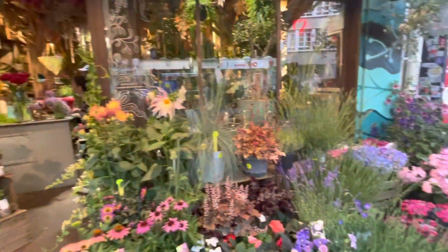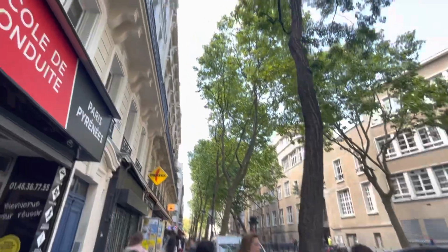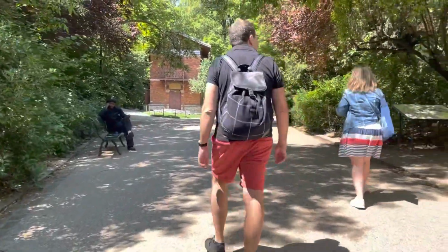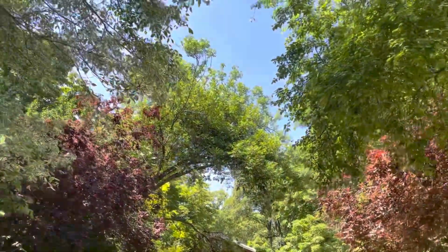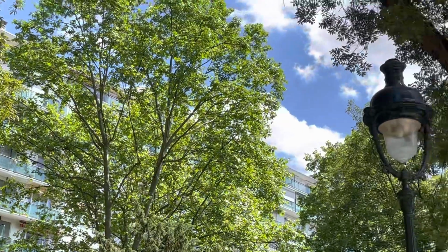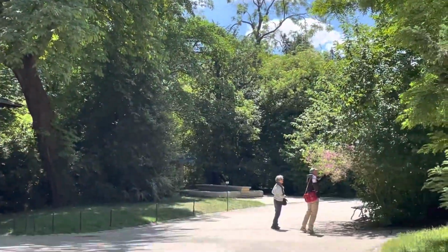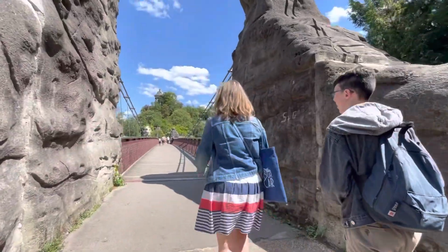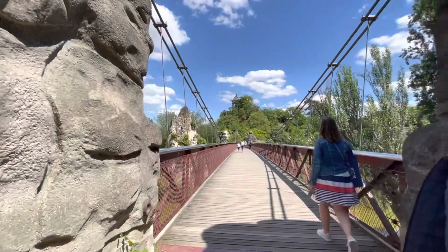We then took another walk through the streets of Belleville to meet up with our new guide Emily at a park. Emily took us through the Parc des Buttes-Chaumont, which is one of the largest green spaces in Paris. The interesting thing about this park is that it has a lot of seemingly natural structures that are actually man-made, such as pillars of rock, islands, waterfalls, etc.